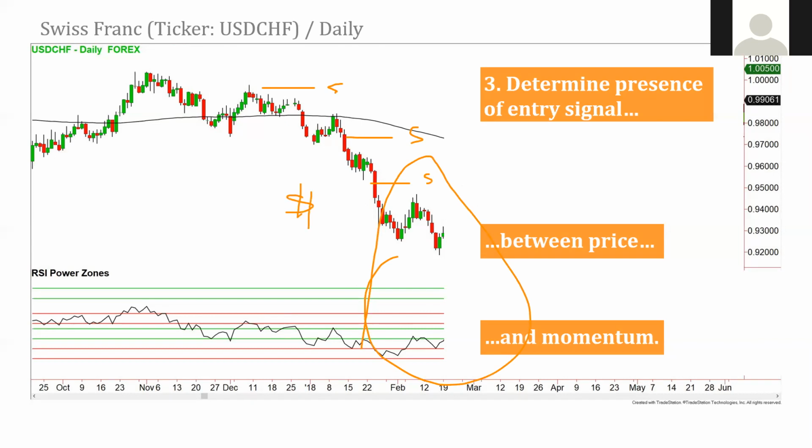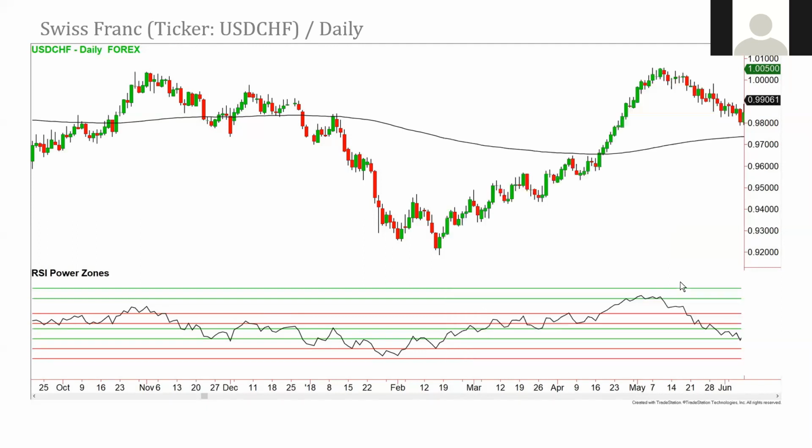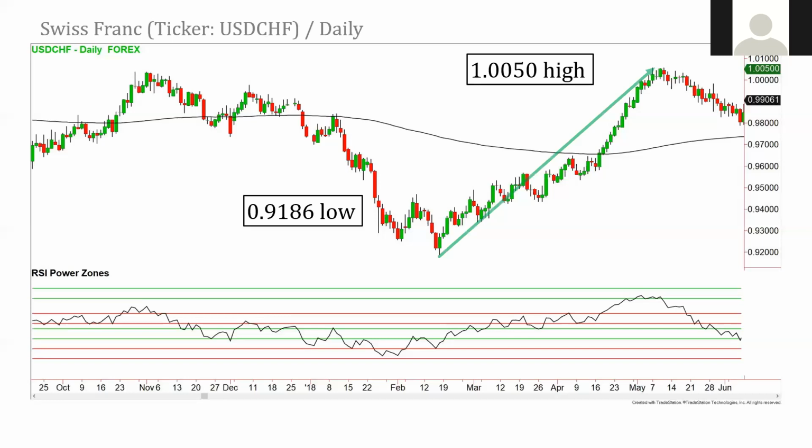And you could use it to be ready if a new trend forms. So what exactly unfolded? Check it out. Boom. This crazy new high move, all right? It went from a low at 0.9186 to a high at 1.0050.